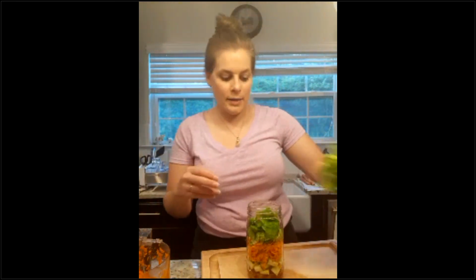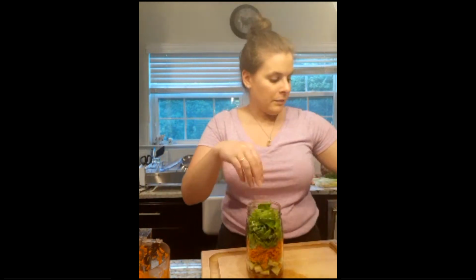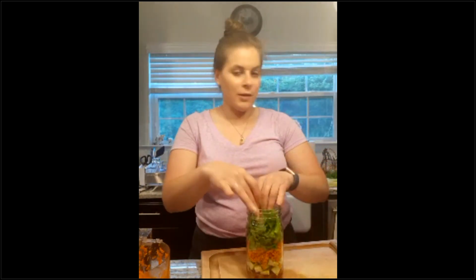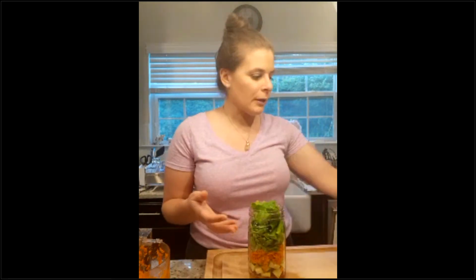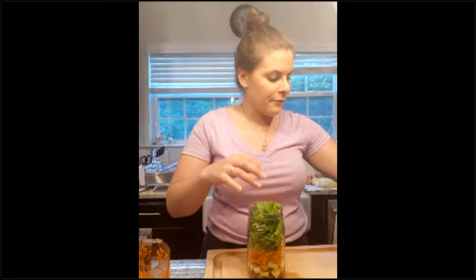So now we're going to stuff the last of it with the lettuce. I have chickens, so they were laying a lot of eggs, and I'm pickling eggs right now, but they're not ready yet. So if you have pickled eggs on hand, you could definitely put this in the salad as well. Really use whatever you have.